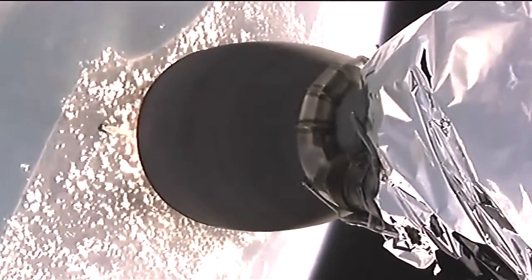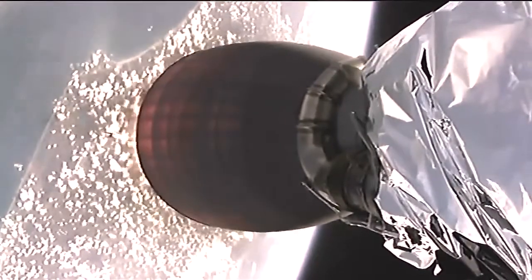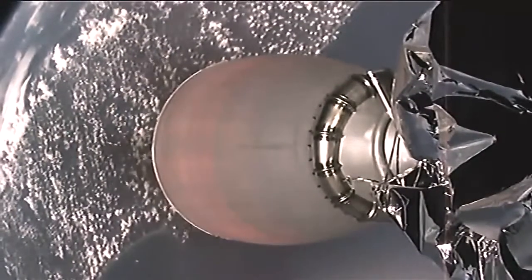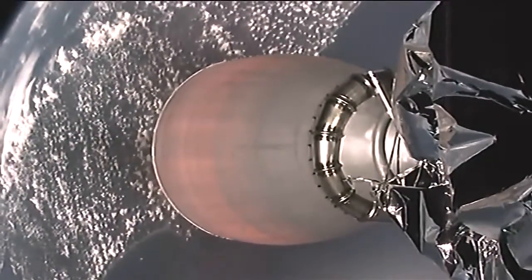Vehicle flying down the nominal. We have MECO. And we have MECO. Main engine cutoff confirmed. You can see the stage separation. Stage 1 on the right, drifting back away from Stage 2, continuing to power Dragon into space. This view from the second stage of the Falcon 9, showing the engine has ignited.